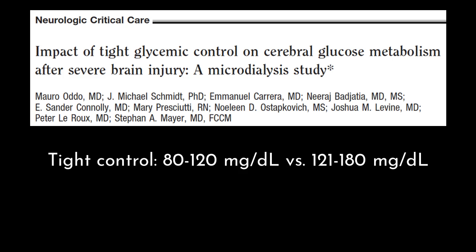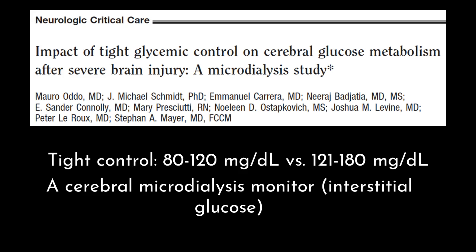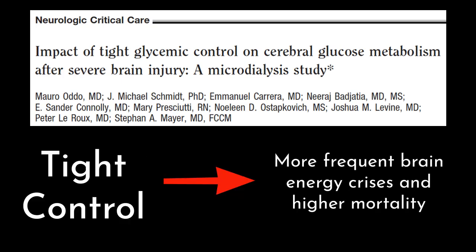However, over the last decade, mounting evidence has shown that overly tight glycemic control may actually harm the injured brain. One notable study published in the Neurologic Critical Care Journal compared two glycemic control strategies, tight control versus moderate control. All patients in the study had cerebral microdialysis catheters placed, which allowed monitoring of the interstitial brain glucose and the lactate to pyruvate ratio. The results revealed that patients in the tight control group experienced significantly more frequent brain energy crises characterized by dangerously low brain glucose levels and elevated brain lactate. This metabolic imbalance contributed to higher mortality rate in the tight control group.